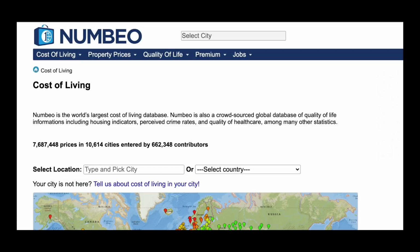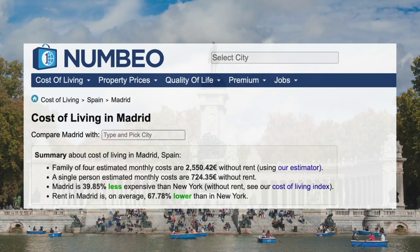So let's go. Now, as I said, the purpose of today's video is to compare the cost of living in different Spanish cities, starting off with this city here, Madrid. And the website we're going to be looking at for this comparison is this one here, Numbeo or Numbeo, depending on how you want to pronounce it. So let's get cracking with the cost of living in Madrid. And we'll have a look first at a summary about the cost of living in Madrid, Spain.